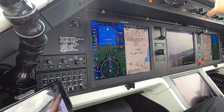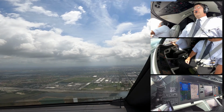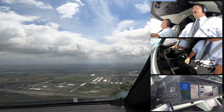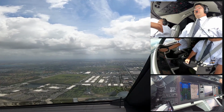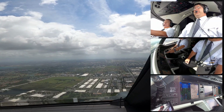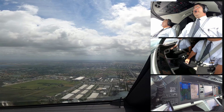Here's 5 miles, let's go gear down, vertical track, flaps 2. Speed check, gear down, flaps 2 selected. Vertical track. Flight path is captured, set missed approach altitude. I see it. 3,000 is set. 3,000 seen. 3 green, flaps 2. Flaps 3, before landing checklist. Flaps 3 selected.